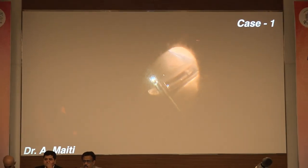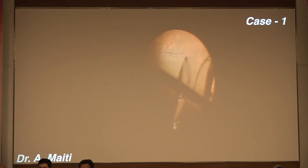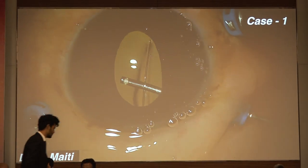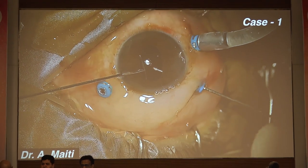These are the four complications which I'm going to show. The first one is a simple case of dislocated IOL. As you can see, just a dropped IOL, just doing a vitreous shave so that I don't pull the vitreous while removing the IOL. Things were fine till this level.